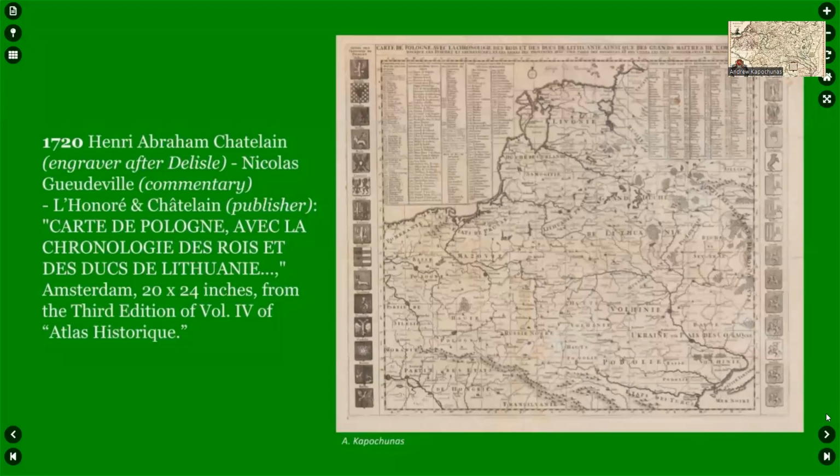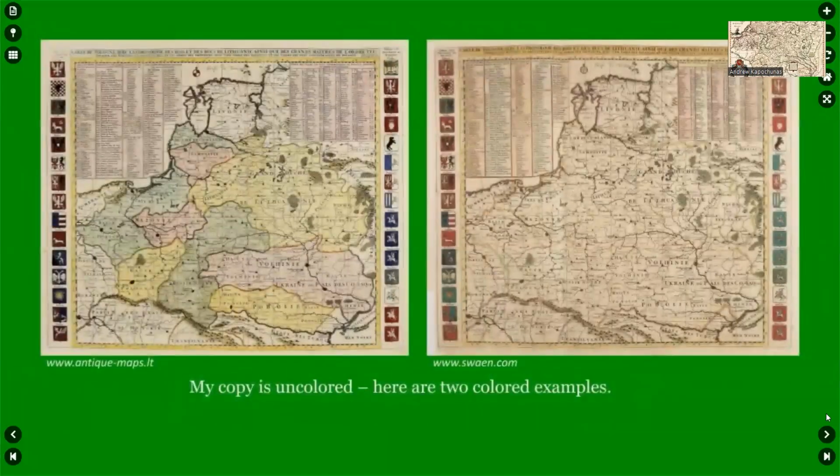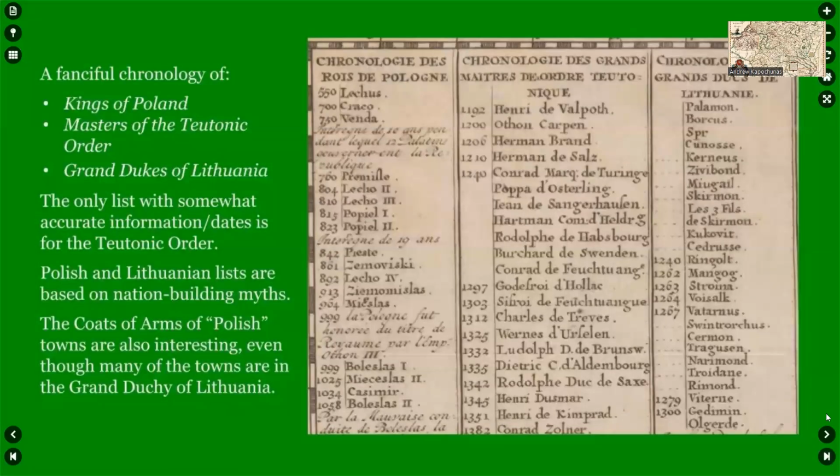On the next page, I just wanted to show a couple of different ways you might find this map. It's not particularly rare. I bought it from a fellow collector about 20 years ago for $200. You can still probably get it for under $500. What's most interesting is on the next slide, and that is the charts.